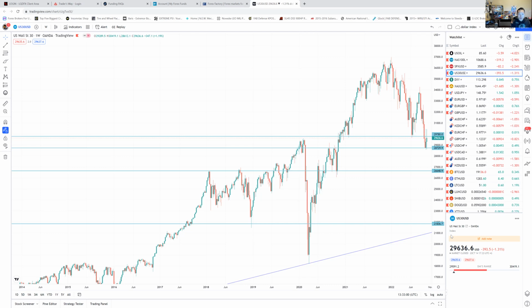The next move down would be to break the support price at 27,000. Now that would be long term. It depends how fast they really drop the indices for this week and for the remainder of this month for October.